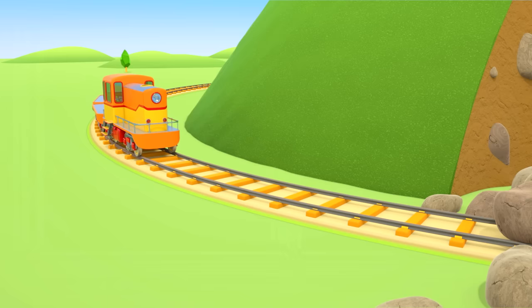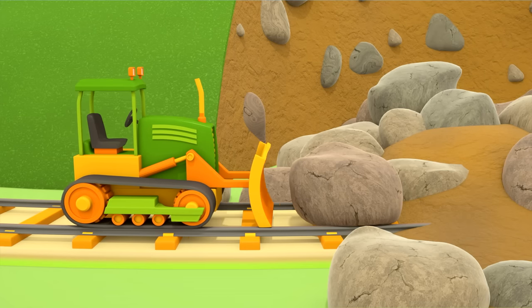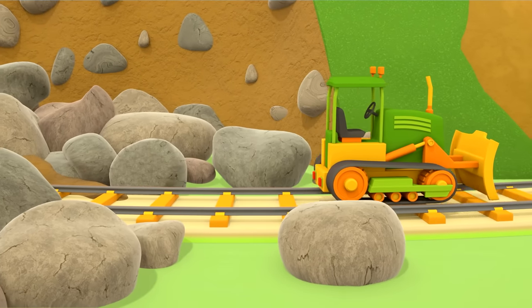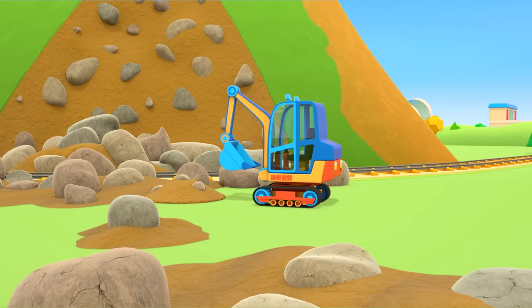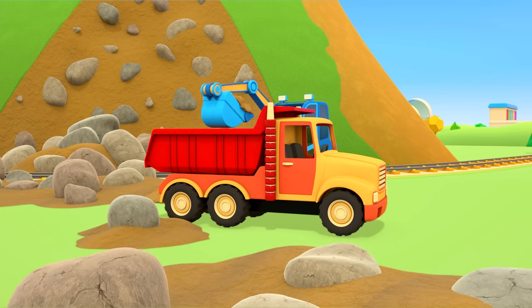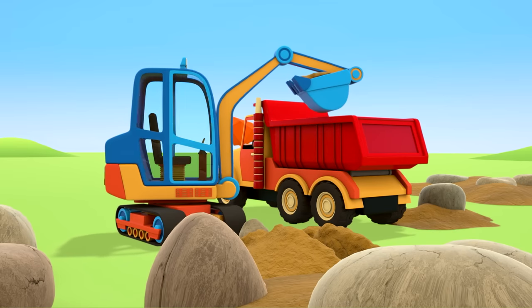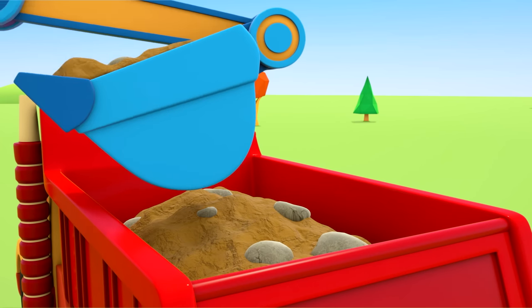The train's moved back from the rockfall. Now the bulldozer can work. It can easily move the stones off the track with its strong blade. The path is clear. The excavator's moving the stones and dirt into the dump truck's body. It's good that the dump trucks are big and strong.